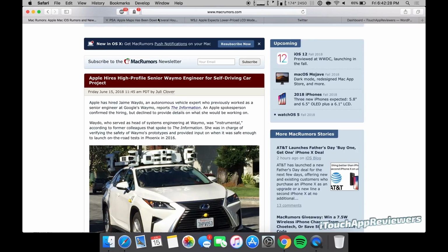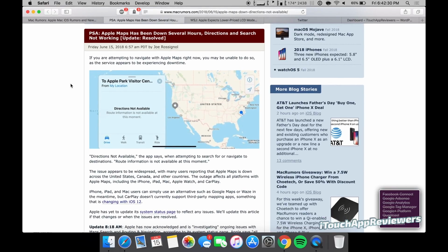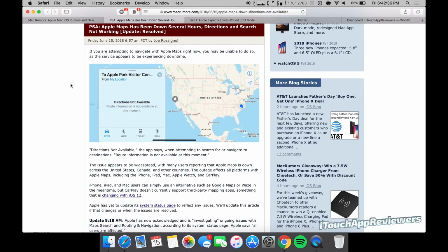So on to today's stories. The first one here: if you guys were trying to use Apple Maps earlier today, it was down for like 3 or 4 hours. Originally it said that it was just for some users, but I tried it on 2 different iPhones of mine and neither of them were working. It just said directions not available right here. People were just out of luck if you tried to use Apple Maps instead of Google Maps while you're driving. So if you've got Apple CarPlay in your car, maps might not have been working. That's kind of a big problem.